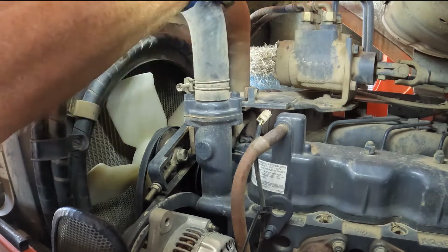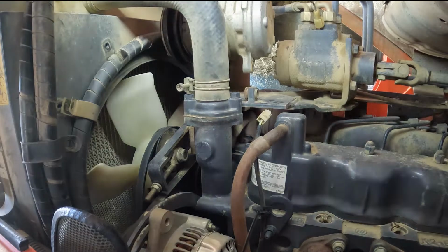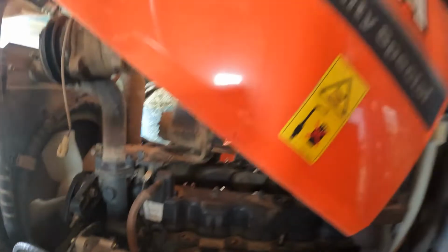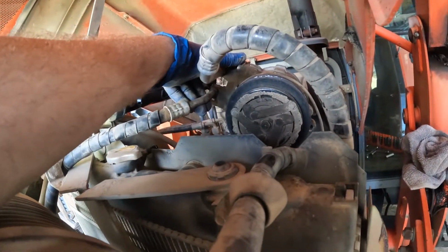All right, we got it free, guys. That doesn't mean it's coming out of here. That just means it's a little freer than it was. Now let's see if we can get it up on top here. Let me show you what we're looking at. You guys see the nut right there in the middle? That's what I'm going to try to pull off.